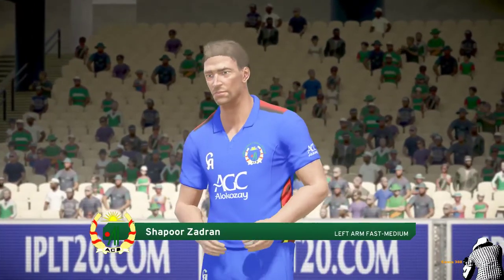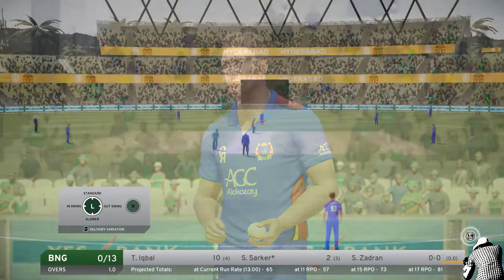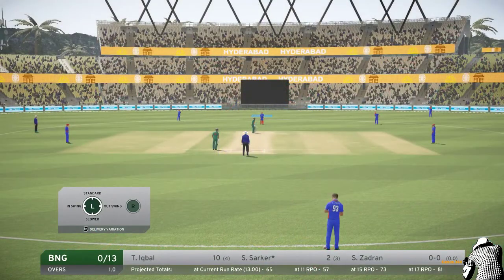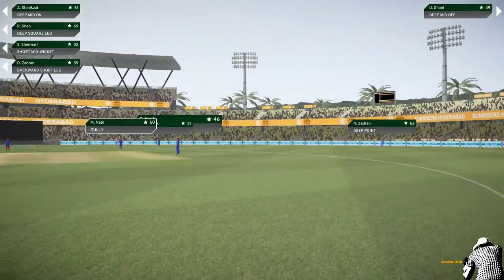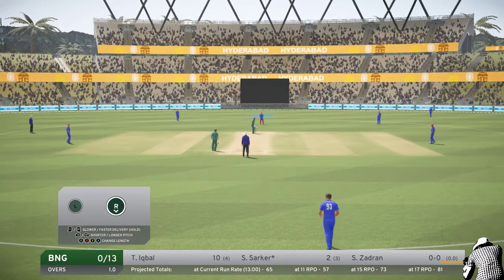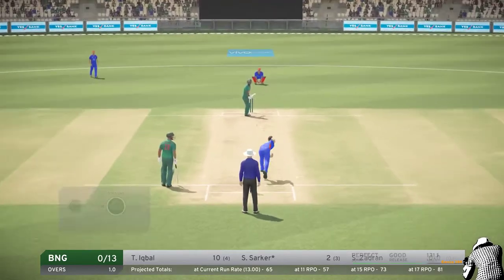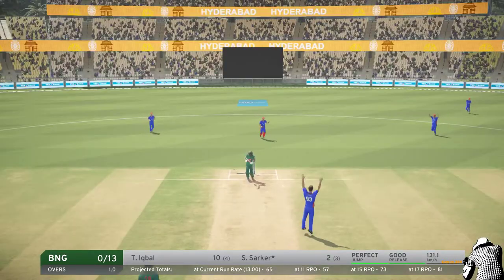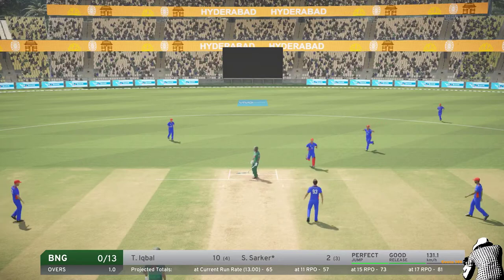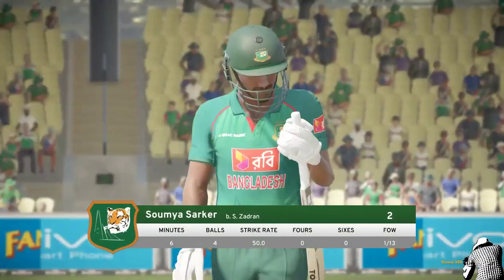Zedran, the left-arm medium-fast bowler, is coming into the attack. Big edge. Well, you'd usually expect much more from them than this. Important wicket.